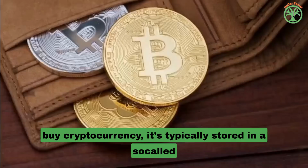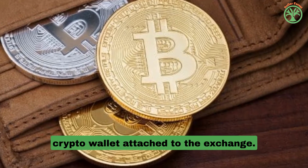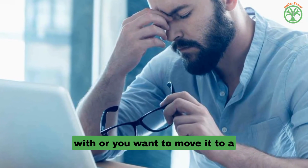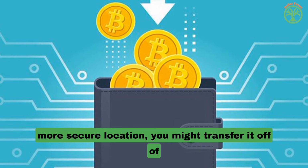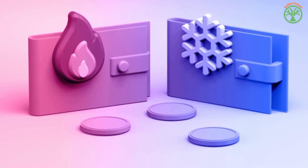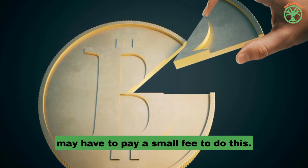When you buy cryptocurrency, it's typically stored in a so-called crypto wallet attached to the exchange. If you don't like the provider your exchange partners with or you want to move it to a more secure location, you might transfer it off of the exchange to a separate hot or cold wallet. Depending on the exchange and the size of your transfer, you may have to pay a small fee to do this.